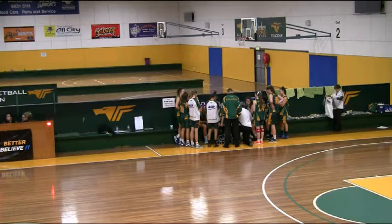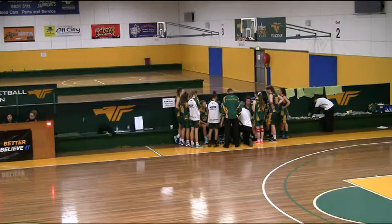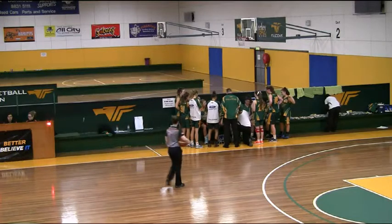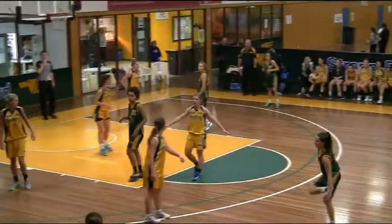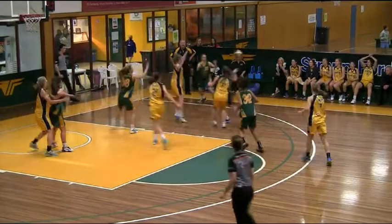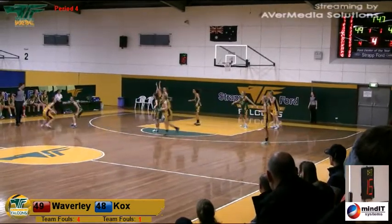So the Falcons up by 1 point with 2 minutes and 9 seconds on the clock. So we've got a short amount of time to go there. Knox have definitely picked up their shooting in this final quarter. Although their shooting percentage is still very, very low. It's still only 26%, 20 out of 77. But they've got the edge at this point on the Falcons. Falcons need to. Miller's shot is blocked. So Falcons need to find a couple of quick baskets, put the pressure back on the Knox Raiders.